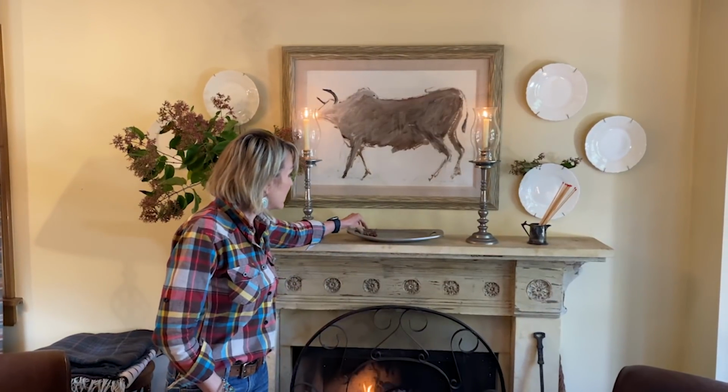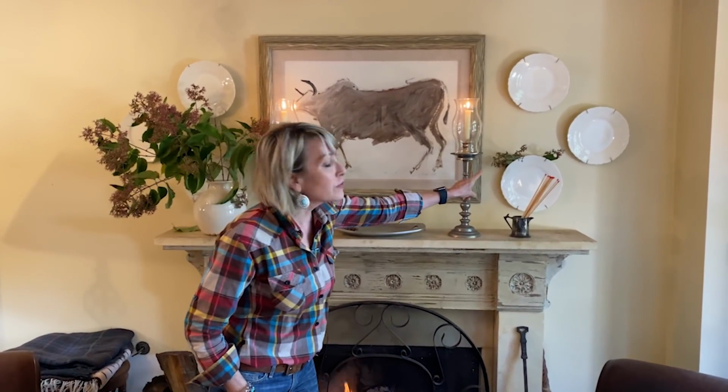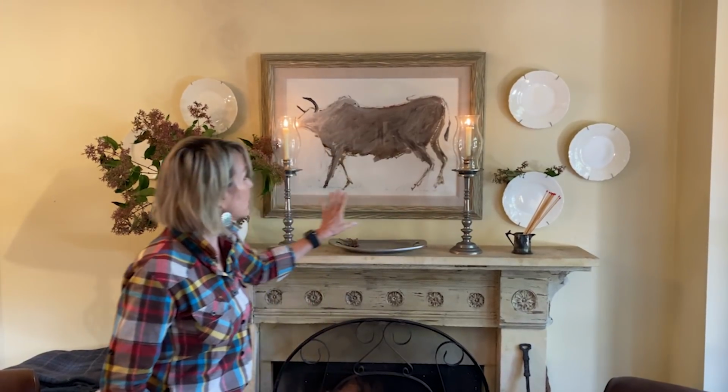You'll notice that I took the pears out. I just have a hint, again, just a little poetic dropping of one of the seed heads, and I've tucked a little version of the same seed head over here, so it kind of harmonizes across the entirety of this horizontal space.